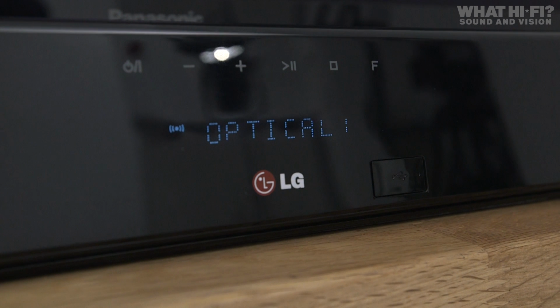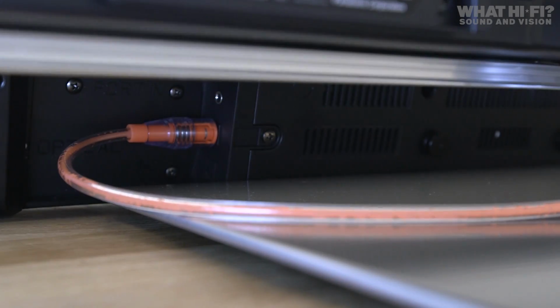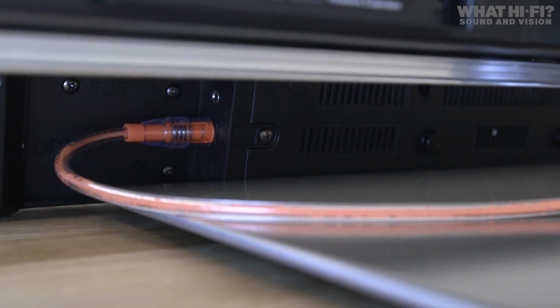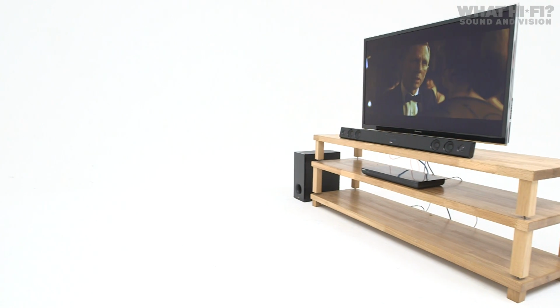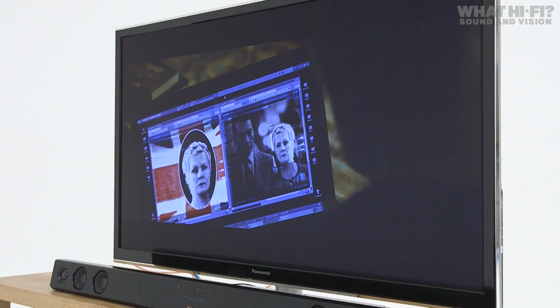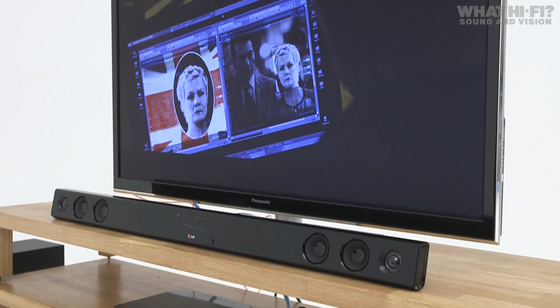Optical is the other popular option too, and keeps things simple as it allows you to keep your TV setup as you're used to, with all your sources going into your TV, and then just using one optical cable to connect your TV to your soundbar. Whatever you're watching will then have its audio automatically pushed to the soundbar.